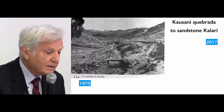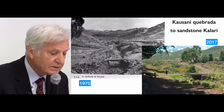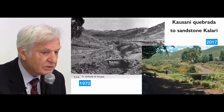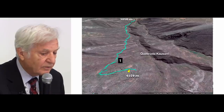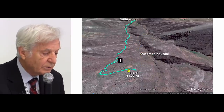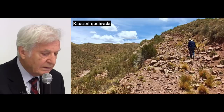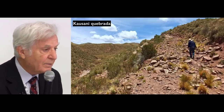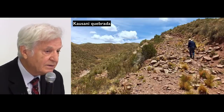So first, the Causani Quebrada. We had to climb up 300 meters to the plateau behind the tree. This is how it was in 1970, and this is how it is now, 2017. We have to climb above, behind the tree, in order to reach the site that had been selected by the Bolivian archaeologists. Here we have the GPS tracking of our climb up to the site. We start at 3,850 meters and reach 4,159 meters. So this is the Causani Quebrada. We climbed up, and official archaeology claims that they used this steep llama trap for dragging the 150 tons megalith down to the valley. This is difficult to believe.